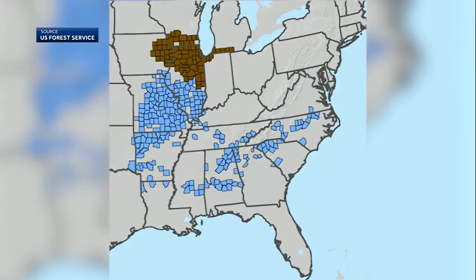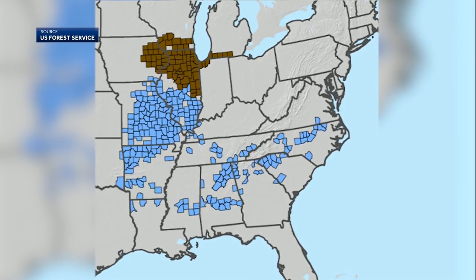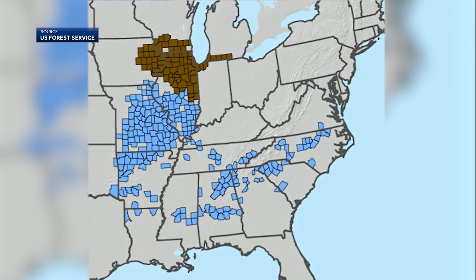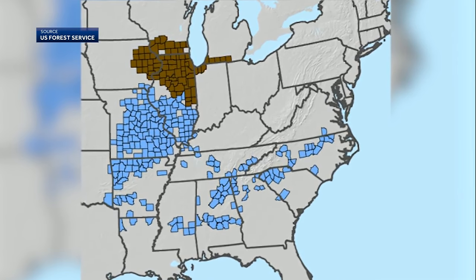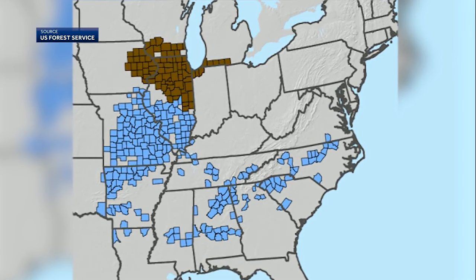Here's a look at where you'll see them. Brood 13, colored in brown there, comes up out of the ground every 17 years, while brood 19 in blue comes up every 13 years. These broods overlap in parts of central Illinois, but don't worry, Missouri will certainly have its own fair share of noise this year. It's why we took a trip to see a scientist known as Dr. Bug to show you what to expect this season.